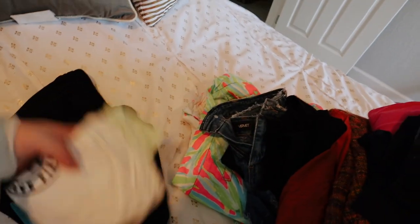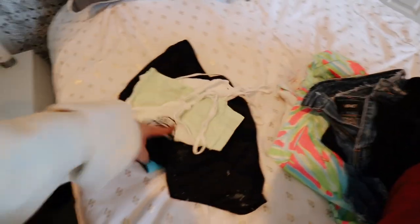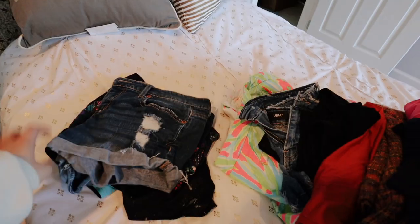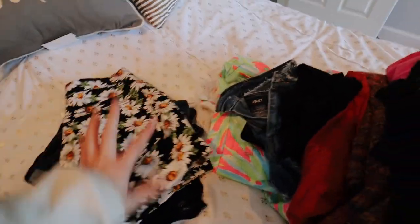So here are the pieces I'm actually getting rid of. That, I think I painted in that. This is just a Victoria's Secret Pink top that's really thin. I've had that since like 2015. These were given to me, but I don't really like the pattern. These shorts probably don't fit me, if I'm being honest. These I've had forever and I love them, but they're a little tight, and I don't know.